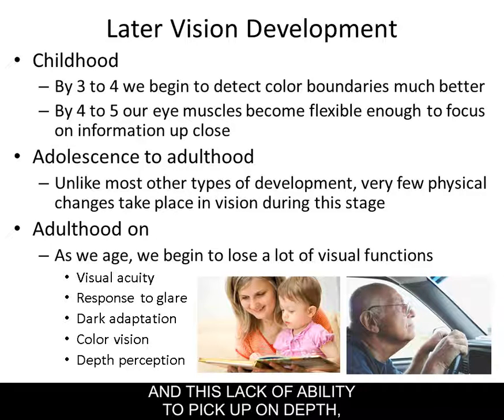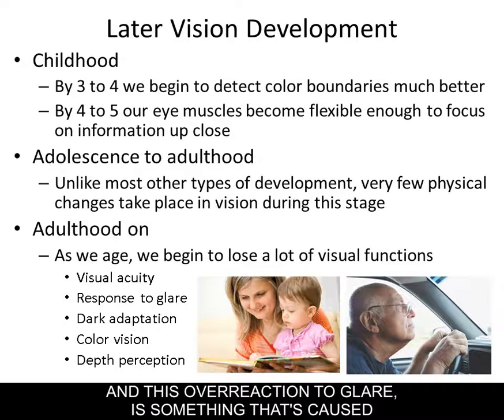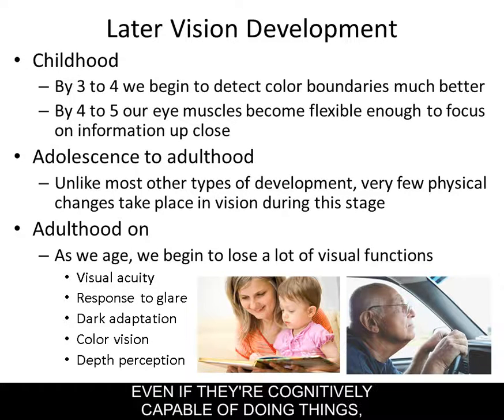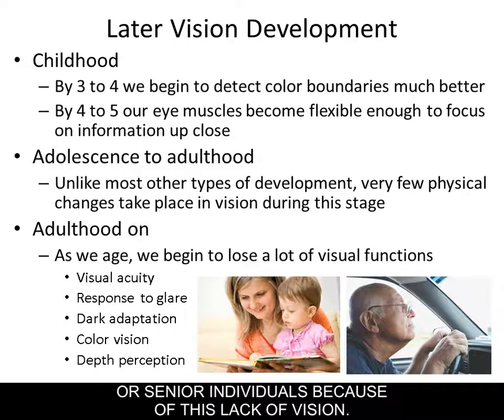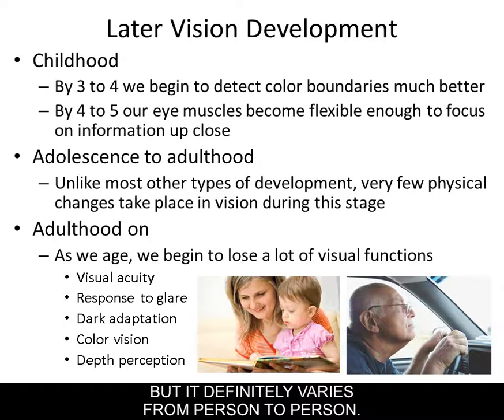And this lack of ability to pick up on depth, this lack of ability to see things in fine detail, and this overreaction to glare is something that's caused a lot of people to rethink the fact that a large number of individuals in their elder years can actually drive. Even if they're cognitively capable of doing things, a lot of times they increase their risk of accidents, and a number of studies have shown that there's a much higher rate of accidents in elderly individuals versus younger individuals because of this lack of vision. And this is something that's universal for everybody, but it definitely varies from person to person.